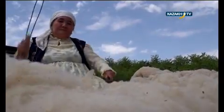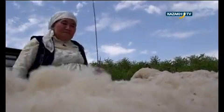The wool on the back is scoured properly, cleaning the wool from sand and dirt. It is then put into water. They don't wash it with soap. They just rinse it and try not to lather it.